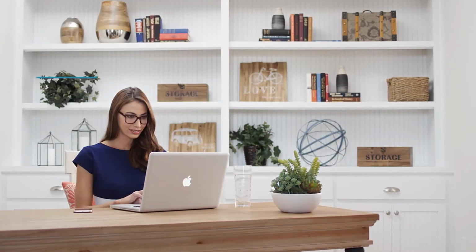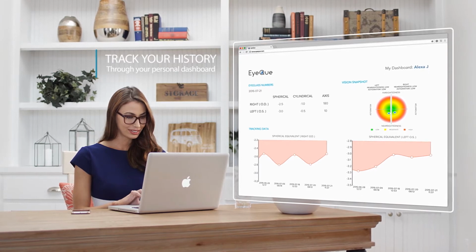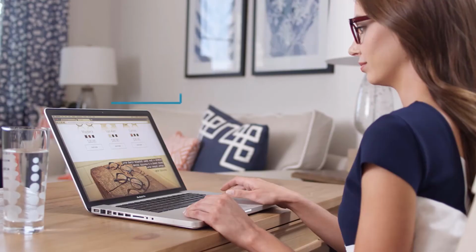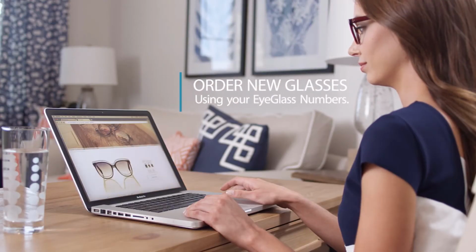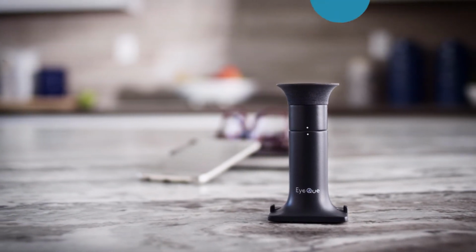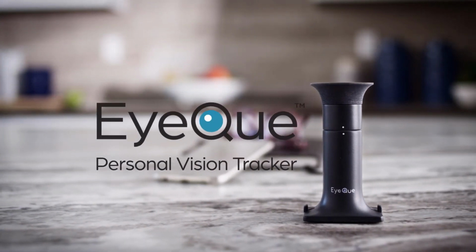With IQ, you can track your vision history through your personal dashboard to view and compare all of your eyeglass numbers, and use the latest test results to order new glasses online. The IQ Personal Vision Tracker, a low-cost, effective, and fun way to keep track of your vision. Isn't it time you did something wise?